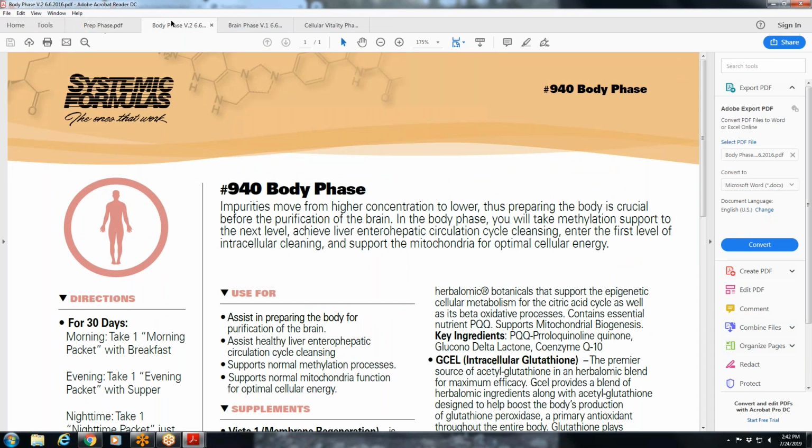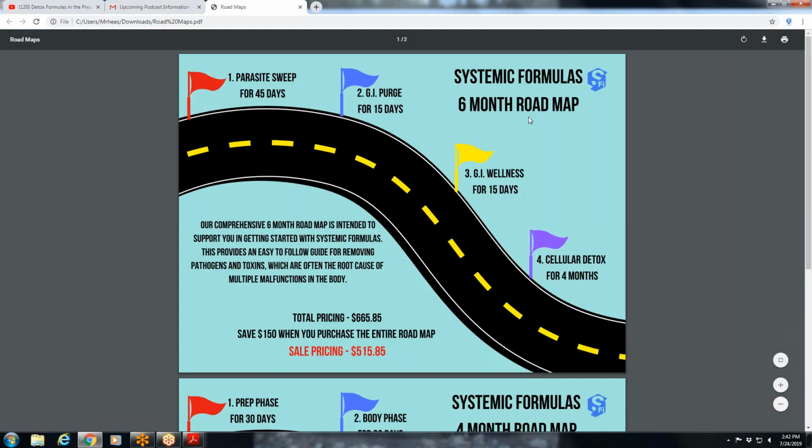So prep phase, body phase, brain phase, cell vitality. As we know, this is a part of the Systemic Formula's 6-month roadmap that we discussed partially last week. And I'm just going to run back through it.